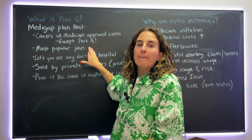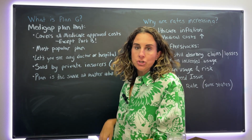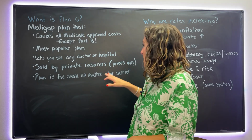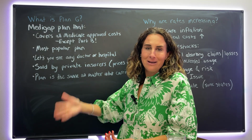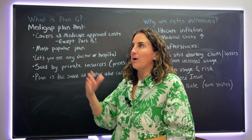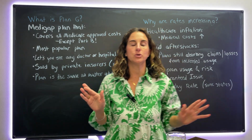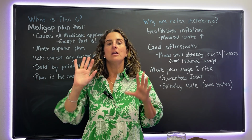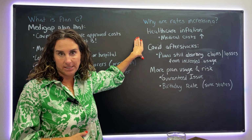These are the most popular Medicare supplements or Medigap plans. You can see any doctor or hospital as long as they accept Medicare. There are no networks associated with these plans. They're sold by private insurance companies. Prices can vary. Anthem, Aetna, Humana, they all have a different pricing system, and it's slightly different dependent upon age and other elements. And the plan is the same no matter what the carrier. So even though the premiums might be different from Anthem to Humana to Aetna to Cigna, the plan is the exact same. So why are these rates increasing?